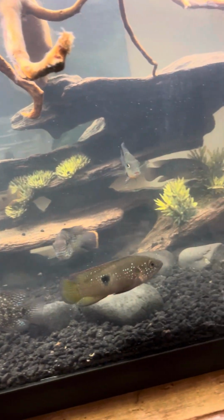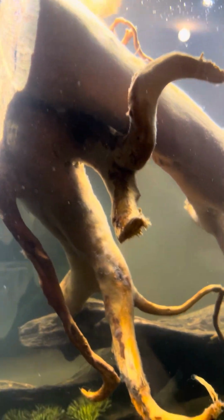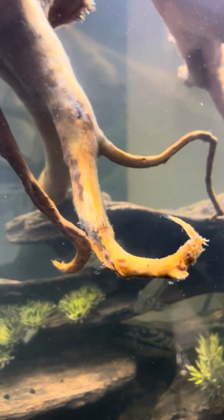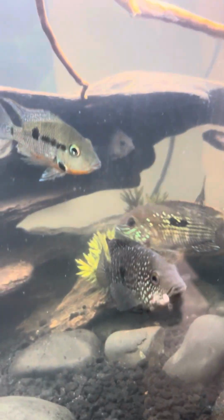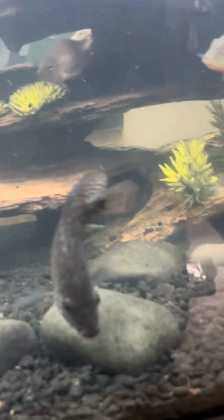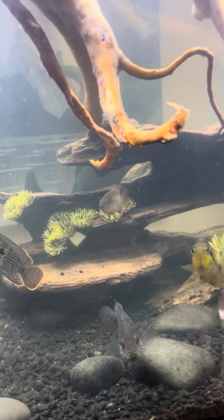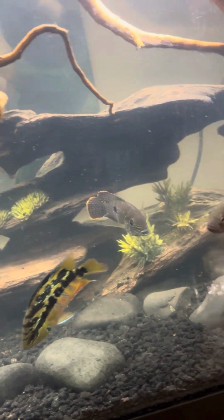So this tank is drastically calmed down. I'll clean it soon. I'm just waiting for this piece of wood to sink and get all the hair. I don't want to change the water while it's still doing its process, and then have to change the water again. This is what got them to calm down. I put the wood in there, so some of them hang up at the top. They have levels. But yeah, they've calmed down drastically. There's not a whole lot of fighting and picking at each other.